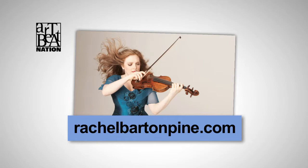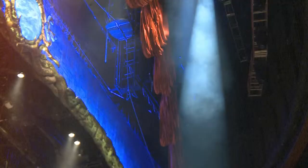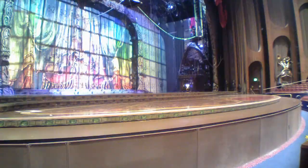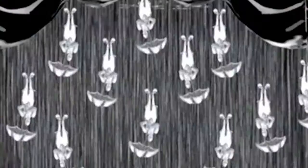As audience members fill the seats, theater productions require extensive preparation to set the scene for a show. That is especially true for Zarkana by Cirque du Soleil. Zarkana's technical director, David Churchill, explains the intricacies of the show's set.